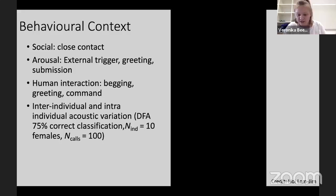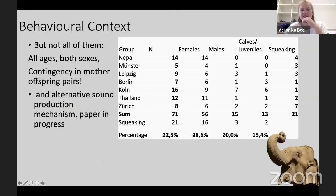And of course we need playback experiments to find out more about what the squeaks really mean in these situations and if they can really recognize each other. But it's very likely, because we know that elephants can recognize each other from the rumble vocalizations that they do. But the most interesting individual difference here is that not all of the elephants we studied produced squeaks when we were recording them.